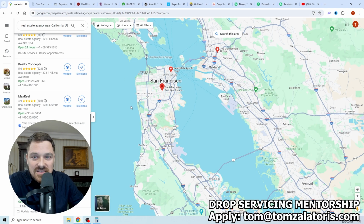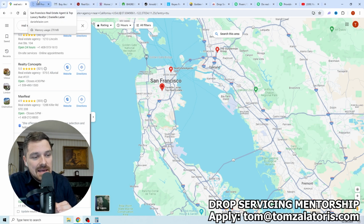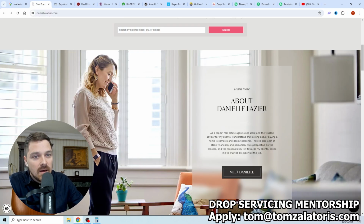But the point that a lot of people really don't get about the drop servicing business model is that you don't really need to work with hundreds and hundreds of clients. What you essentially need to do is identify about 100 people, max 100 people, and not only get their email address, but also get their name down so you can personalize the message.